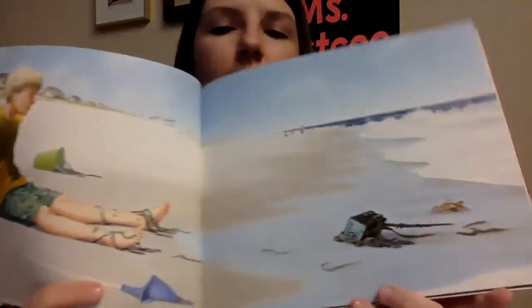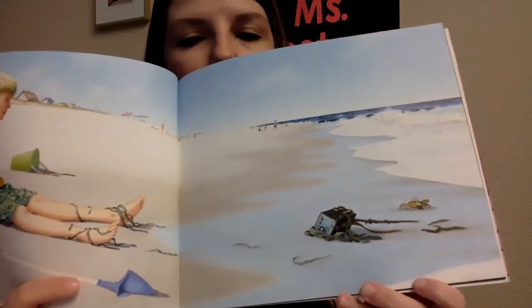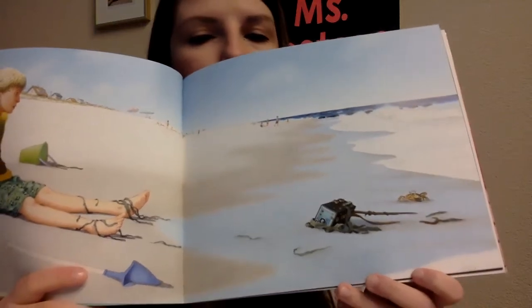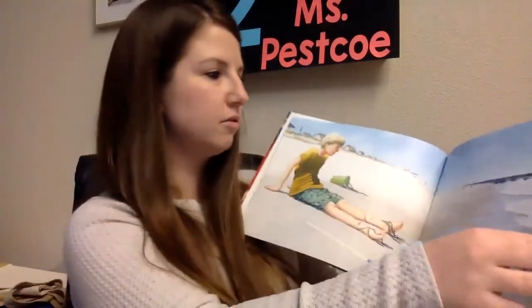But look at what else the water left behind. There's a strange object there next to that crab. What does it look like to you? Let's see. What do you think he's going to do now? I can tell he's looking at it. What do you think he's going to do now?